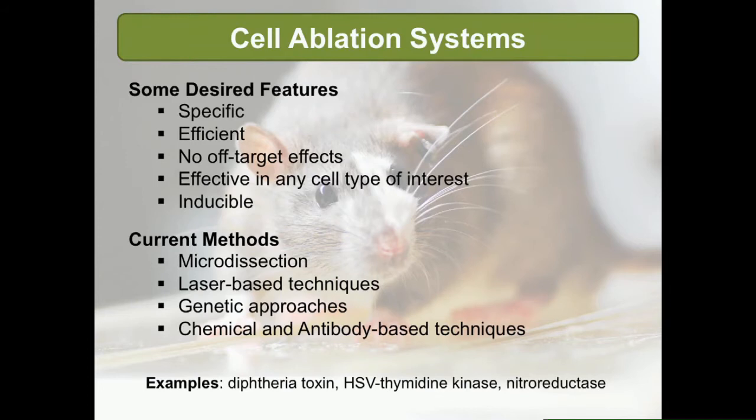So some of the features that you want to look for in a good cell ablation system include that it needs to be specific, it should be efficient, you don't want it to have off-target effects, it should be effective in whatever cell type you want to study, and ideally it should be inducible. And as many of you know, we have lots of methods to do this currently, and they include things like microdissection or laser-based techniques. We have certainly a lot of genetic approaches where we make transgenic animals that you can then either directly or indirectly target your cell of interest for ablation. And we use chemicals and antibodies as well.